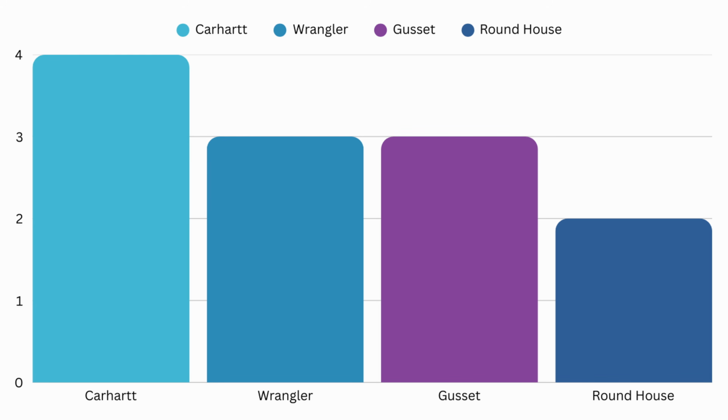All right, so that's a lot of data. What do we do with it? Well, I like to lay it out in a format like this so I can see some trends that might emerge. And my top picks are definitely Carhartt, Wrangler, Gusset, and Roundhouse. Carhartt took the most wins with 4. Wrangler, Gusset, and Roundhouse took 3 each. So those are some fantastic options.